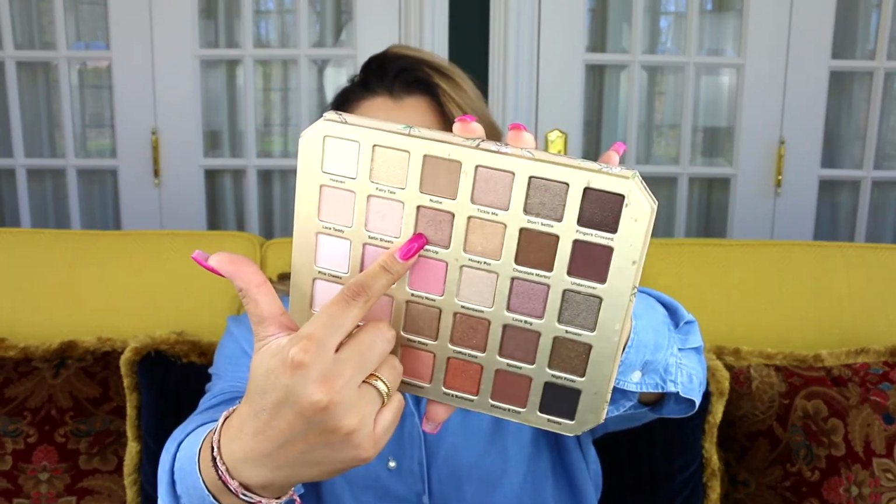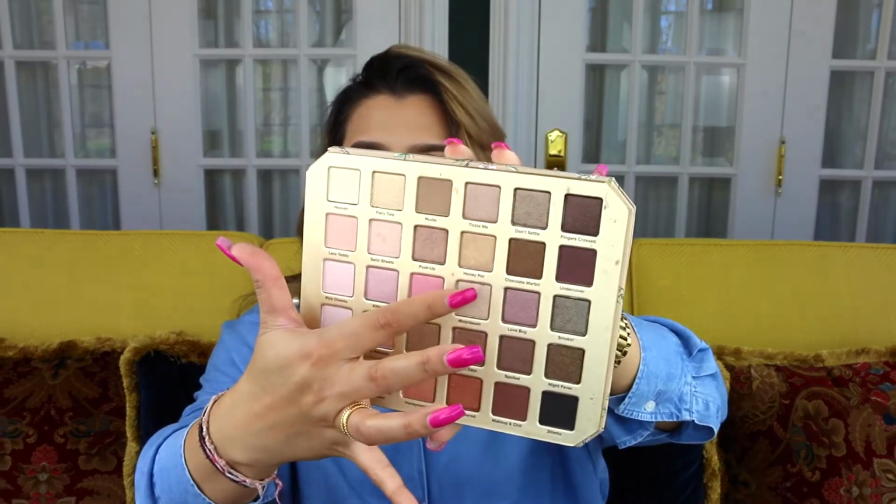I have Push Up, which is this rose gold, kind of bronzy shade, all over the lid, and then I have Honey Pot and Moonbeam just layered over in the center, and then I actually have Push Up on the lower lash line too. The shades are really nicely pigmented.